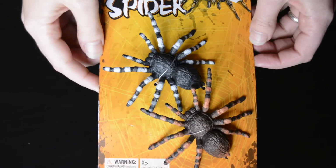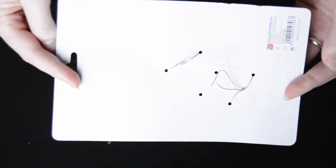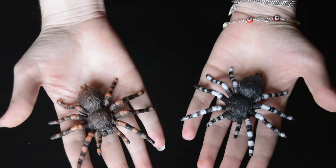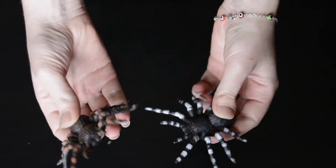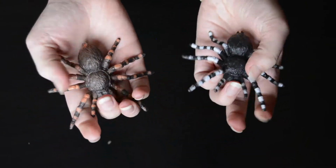Speaking about spiders, here's a cool duo. 2 striped tarantulas in black and brown. I think the only thing that could have made them look more realistic is if they were covered in hair, maybe. Other than that, they're fabulous. Well, also the fact that they're hollow underneath, that kind of takes away from them, but I do feel like they look pretty realistic for a Halloween prop.